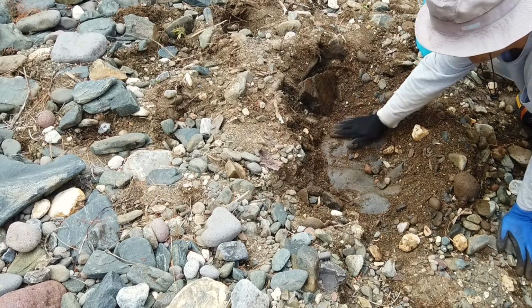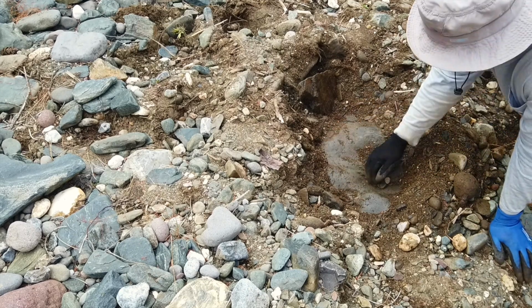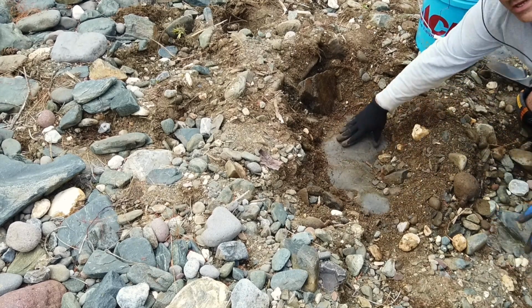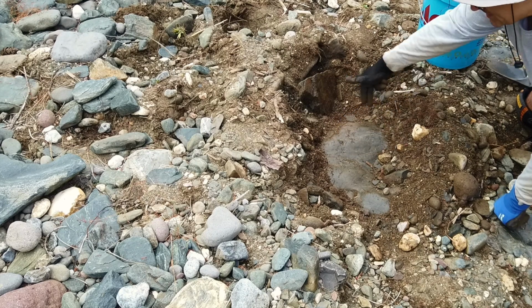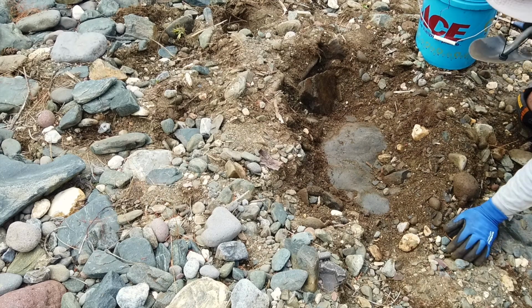As you can see, we're right down on the bedrock now, and it's smooth bedrock. So it'll be pretty easy to clean this off. But what would be really nice is as we clean off this smooth bedrock, if we can find some crevices in there that have been covered up for God knows how long, that would be really cool.